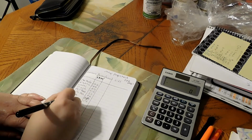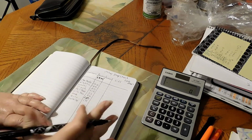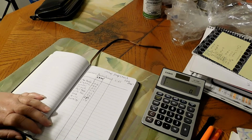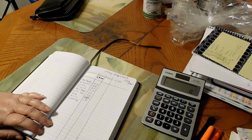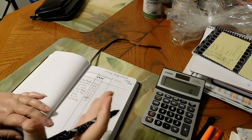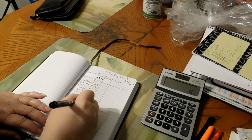We have security. Security, we do have the money in the household account to pay for the month of July, but I want to get a little bit ahead since we have a little bit of extra money. So I'm going to pay for the security for the month of July, my half of it, which would be $23.